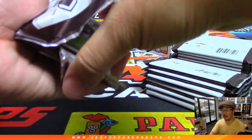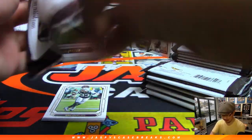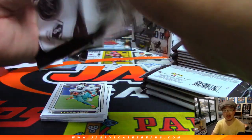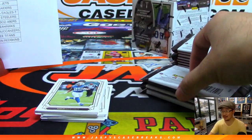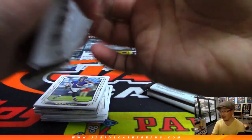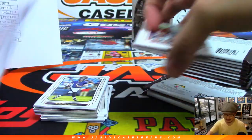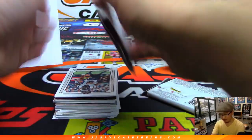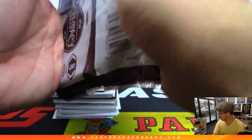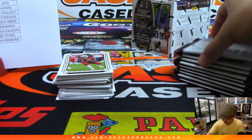Nice. Colton saying got off work and came home. All the Spectra hits in the mail. You're welcome. There you go. Congrats. I'm glad we had stuff to send you, Colton. It's always nice. Alfred's thinking one of these last boxes is going to be the hot box. Are they guaranteed per case? There's the RPA right over here.